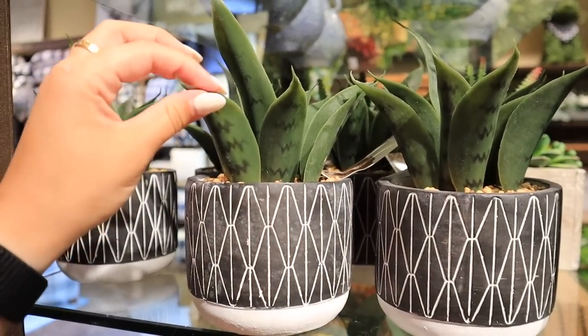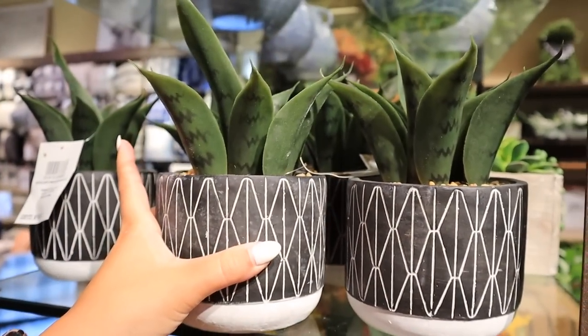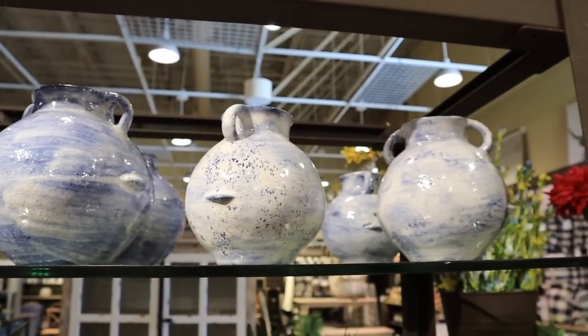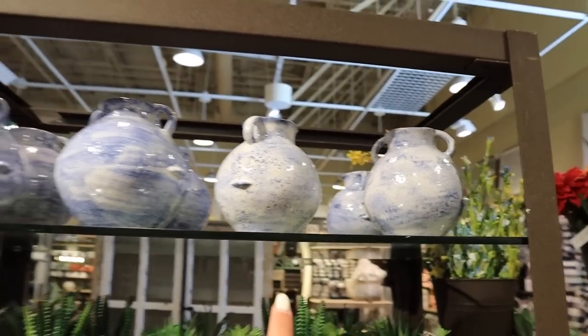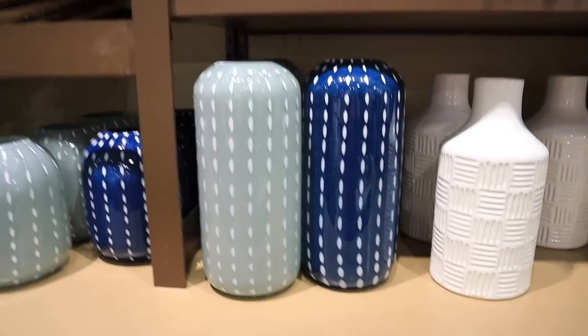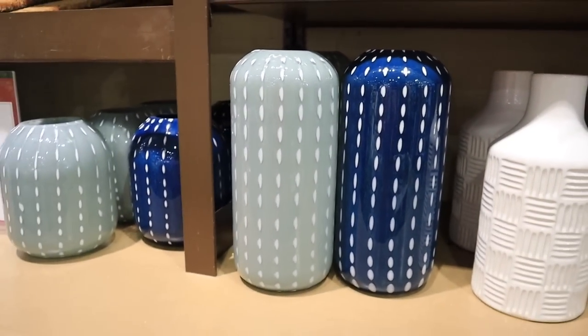I love the succulent style with this pot. This is really, really nice, and this is $20. These blue pots are very, very pretty as well, almost like milk jug style on the top. Really pretty blue pots. And then here are a few more. These remind me a lot of the new Opal House line. It was the Opal House summer line that is already on sale at Target.